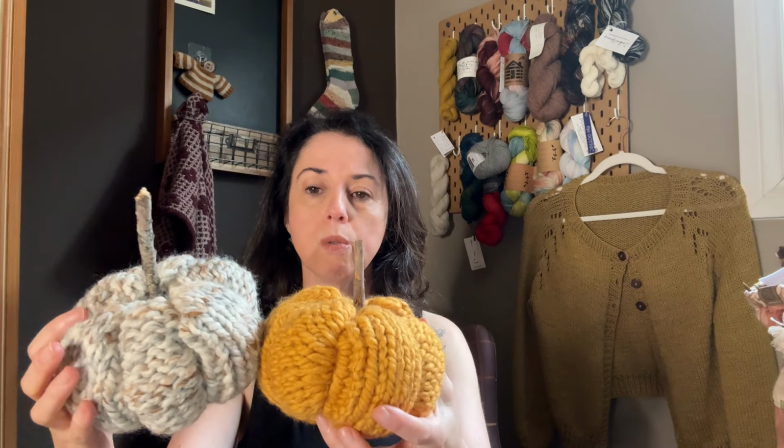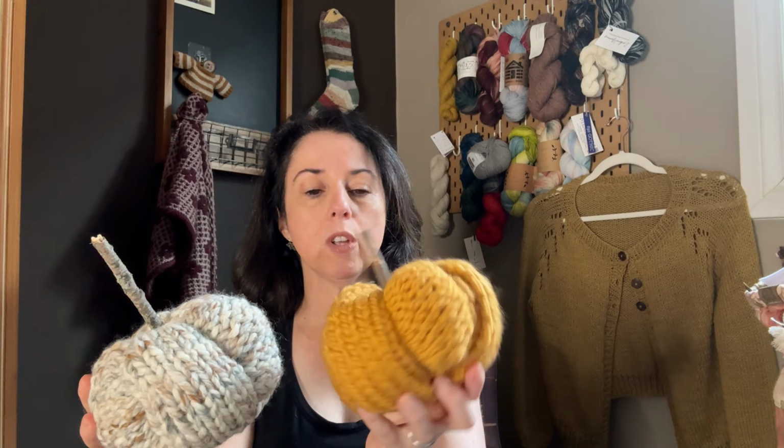I started and finished them on the same day, and they use 48 grams of yarn. Super bulky weight if you don't want to use the Woolies. And yeah, I'll just write down what I did and these numbers, and you can make your own. But they turned out so cute. And then I just filled them with polyfill. And these are like little sticks that I just got on a walk. So they're cute. And they've been really nice decoration. Okay, so we finished our pumpkins.